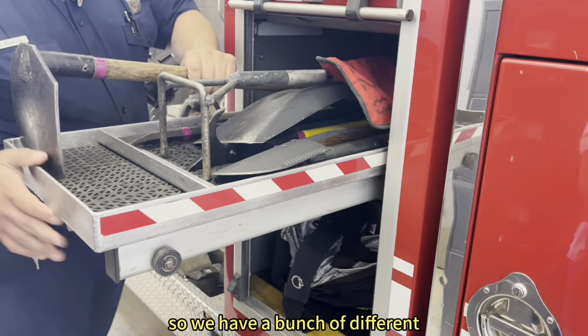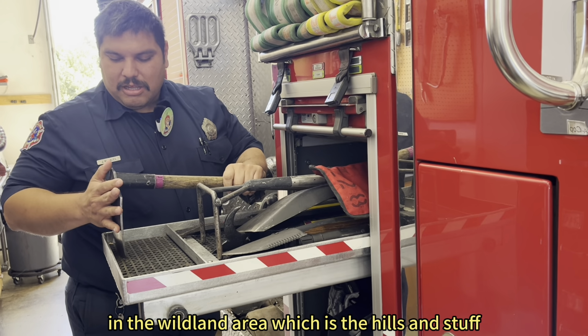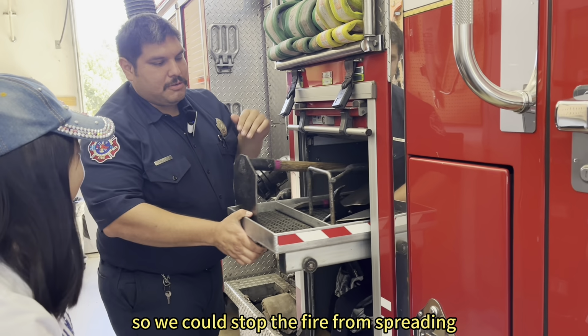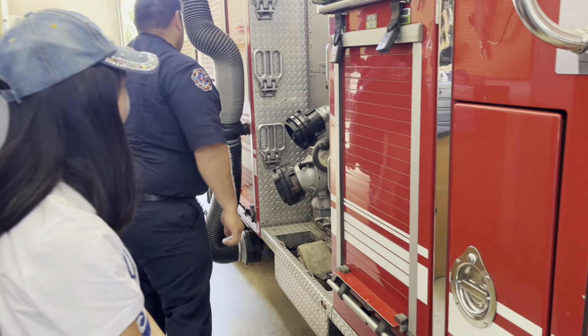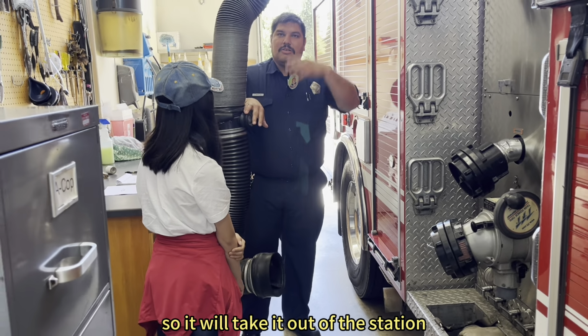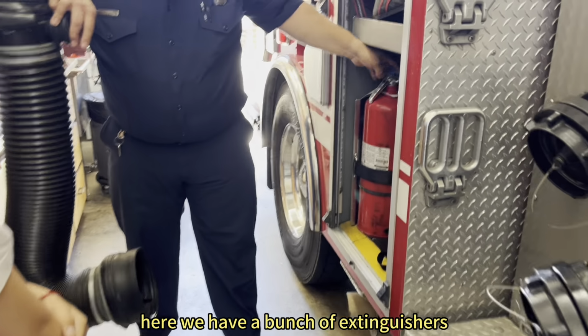So we have a bunch of different tools to help us out in the wildland area, which is the hills and stuff. We had to rake some of the stuff up, dig it down to the dirt so there's no stuff that could burn, so we can stop the fire from spreading. Wow. This right here will help us out so we're not getting all the smoke inside, so it'll take it out of the station. But here we have a bunch of extinguishers.